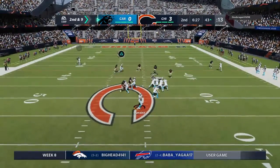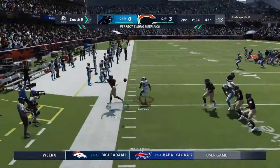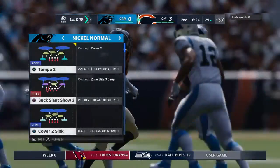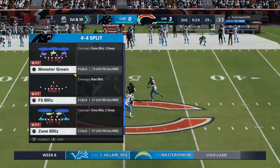2nd and 9 now. He rifles one that's intercepted. Picked up by Jalen Johnson. He had a little bit of the turnover bug last week. 3 interceptions. Not an absolute disaster, but another one here. Do you start to get a little worried?